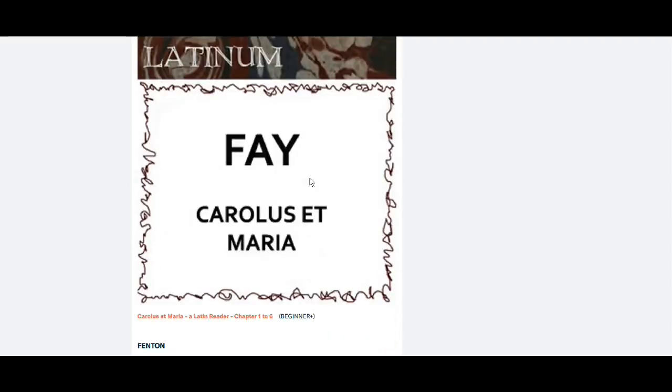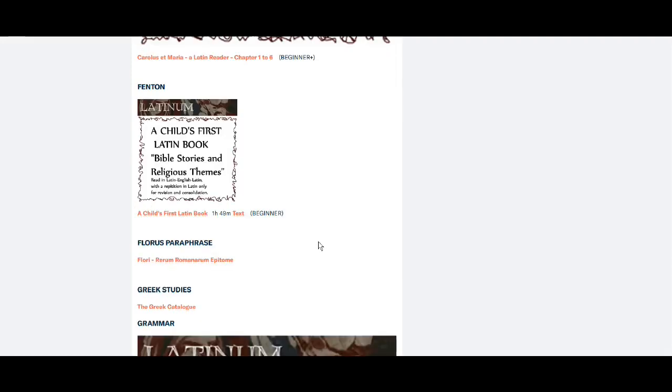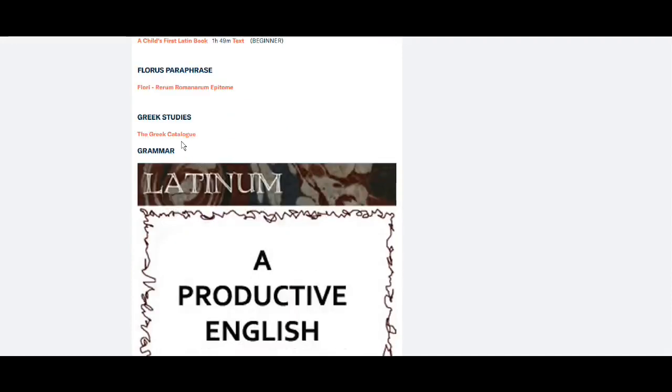Fay, Carolus et Maria, a little Latin reader. Fenton's Child First Latin book, probably the easiest of the Latin, English, Latin books that I've recorded, and so I've got it down here as beginner level. Florus Paraphrase of Roman History, that's still in progress. Greek Catalogue, I'll look at that later.